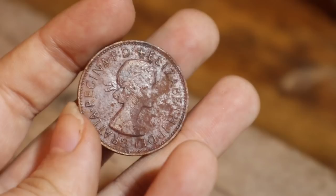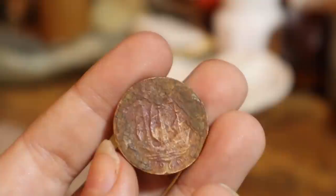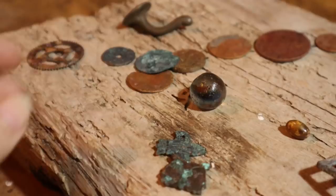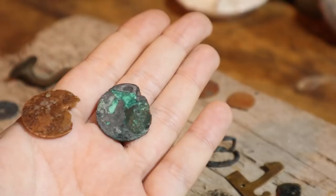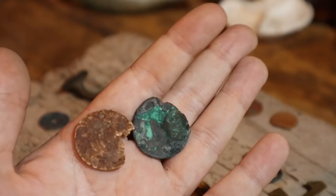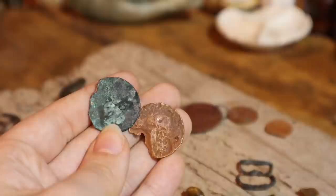That's beautiful. And then we've got a half penny from 1960, again with the young Elizabeth. A three pence from 1944 with George the VI on the back. It's beautiful, I've not found one of those. And then we've got two George the V half pennies. So he was from about 1910 to 1936. So they're between that, probably around the 1920s, I imagine.